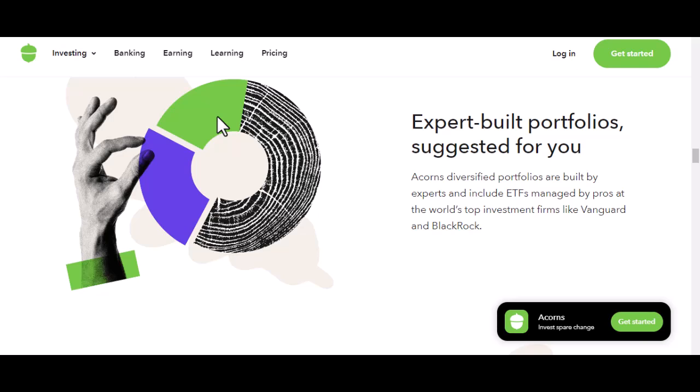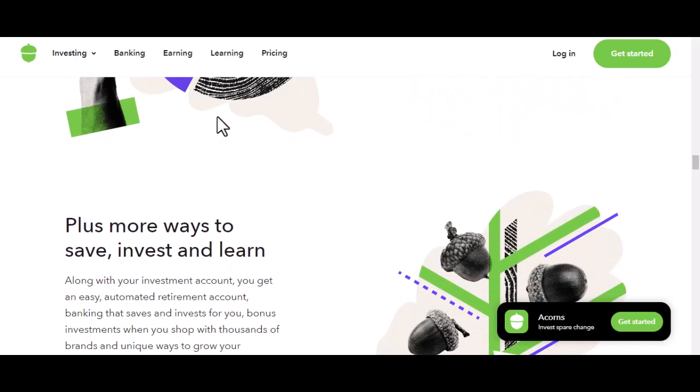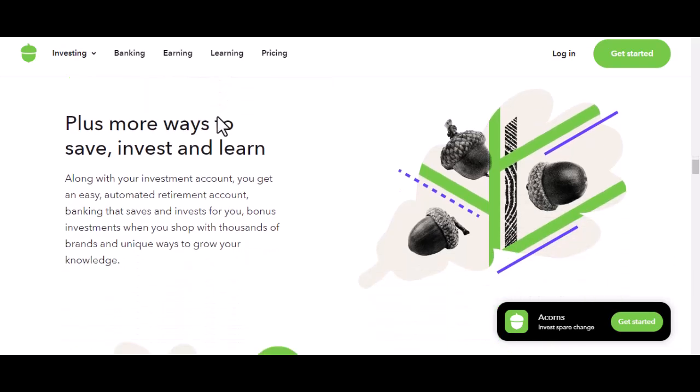Now, Acorns offers different subscription tiers with varying fees. It's like choosing between economy, business, and first class for your investment journey. The more you pay, the more features you get, like tax loss harvesting and portfolio rebalancing. But don't worry, you can start with the basic plan and upgrade later if you need more bells and whistles.